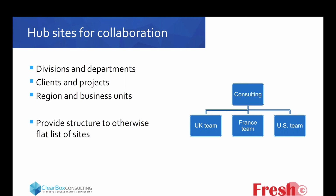So anything that's a scenario like the ones I list there, maybe you've got divisions and departments or clients and projects, a region and business units, hub sites are really good at grouping your large list of team sites, and we work with some organizations that have tens of thousands of team sites. So you do want something like this to bring them together into logical units. Okay, great.